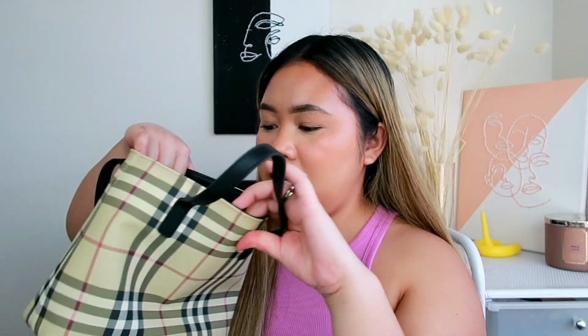Yeah, I tend to use this as well, great for everyday or as a going-out bag. So this is the Burberry, it looks like, right there, and then it's just black handles.